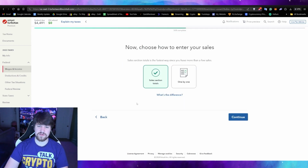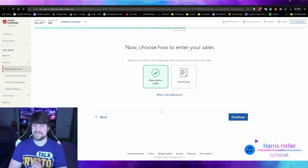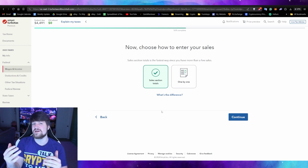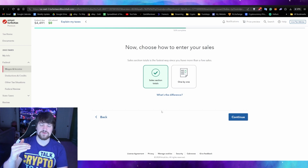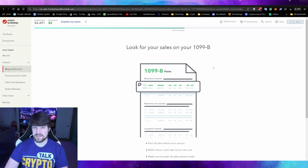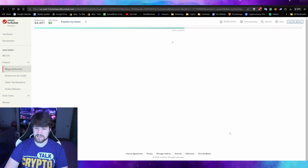Now you are going to want to select sales selected totals, because you're going to prefer to aggregate it than to type all these out one by one. And besides, that's why we're uploading Form 8949, because that form is going to contain all the sales one by one anyways. And now we're going to need to type in the actual numbers. So let's go ahead and click continue.